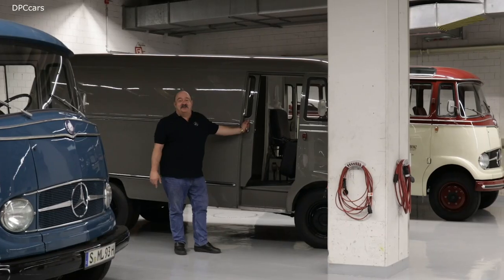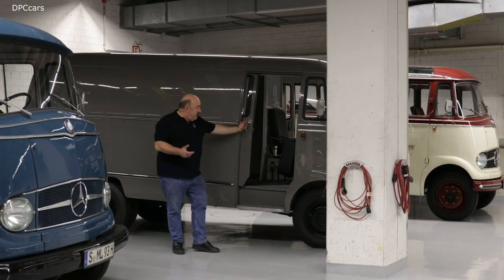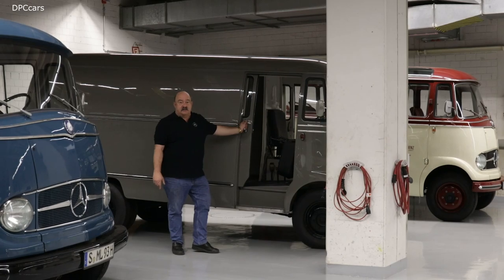Another interesting feature for this early 319 is the sliding door. Developed for the then Deutsche Bundespost, it would be a real feature for the easy way to enter and exit the vehicle for today's parcel services.